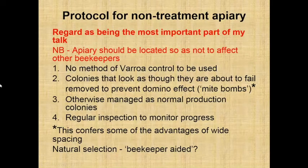Now, this is what I really offered to give the talk for, because I thought it might be useful. We decided on a protocol for what we do with our non-treatment apiary. I'm sure you already know this, but if you're going to do non-treatment, I think you have to be sensible and do it in an area where you're unlikely to affect other beekeepers. In other words, when colonies die, they will not unload their mites on somebody else. So that is a sort of requirement. And the apiaries we have here in the next village are like this. There's nobody else really within range who's likely to be affected by what we're doing.